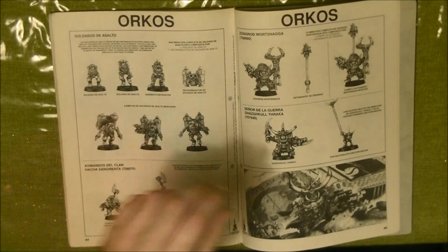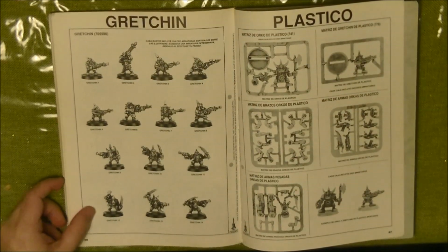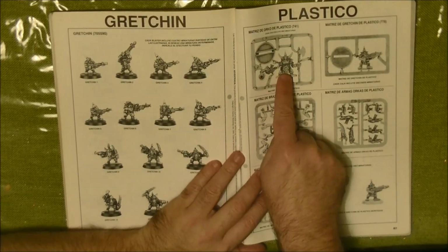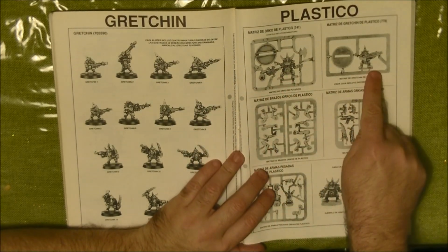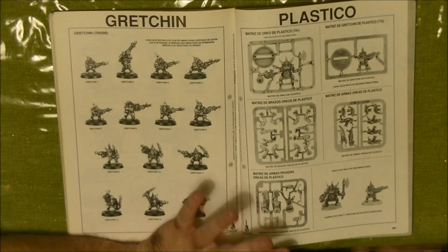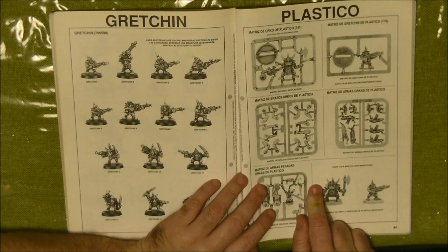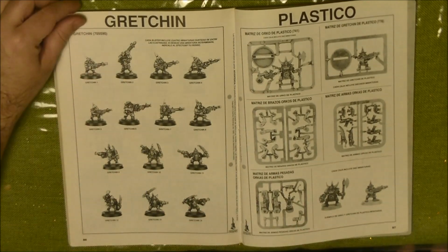Gaskul track, of course, metal. All the characters were metal. The only plastic we had in that period of time was this: one orc, one Gretchin, and then arms and weapons. This was all the plastic, everything. It says here plastic. This is all the plastic in this period of time. No more plastic. The rest were metal.